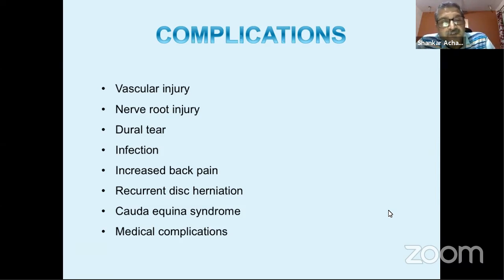Back pain increases if you do an aggressive discectomy. Recurrent disc herniation occurs in about 4 to 6% in the normal population. In diabetics, it is more. In smokers, it is more. And obviously, it depends on the amount of discectomy you do, and the amount of annular tears. I'll tell you a bit about annular tear, but there's not much time. So if you have a large annular tear or a defect, then the chance of recurrent disc herniation is more. If you have a very small annular tear, the chance is less. Cauda equina is a big problem, and then there are medical complications.